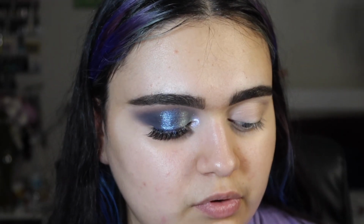Gorgeous. The shimmers are beautiful. I had a little bit of trouble using that dolphin tail shade, but I was able to resolve it fairly easily. And if you're wondering what lashes I'm wearing, the Kiss Jubilee lashes. I've really been enjoying those. So this is what I have going on.